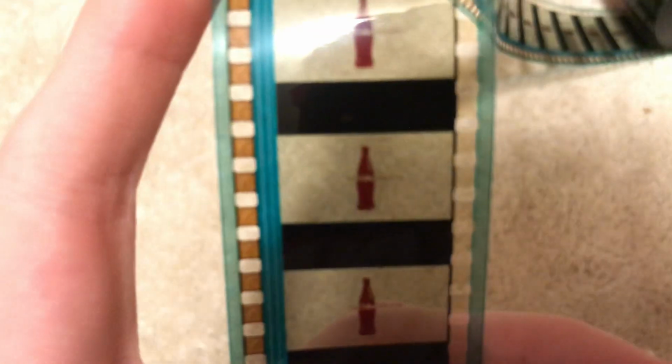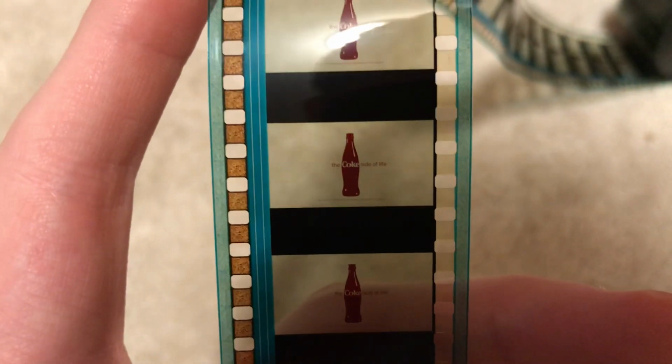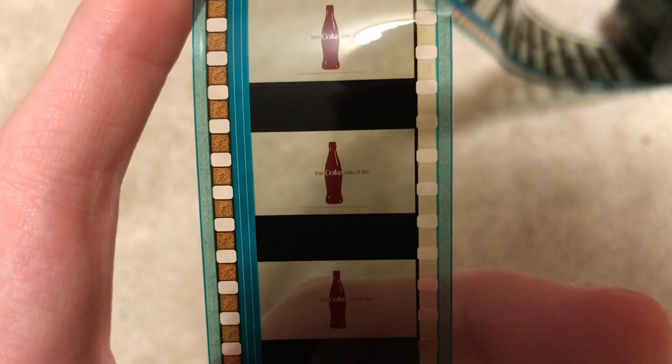And I can show you the Coke logo here, printed onto the film. You can see the Coke side of life. So yeah, there you have it with that one.